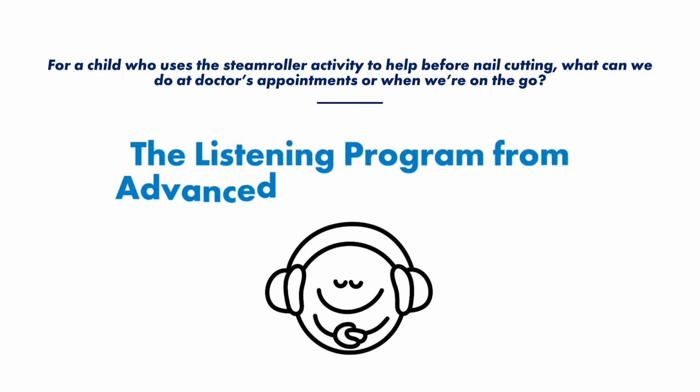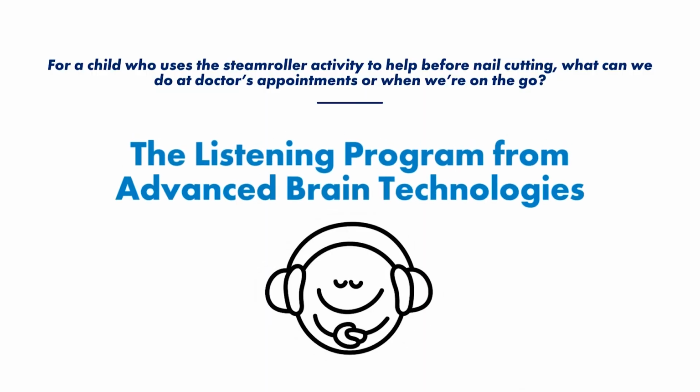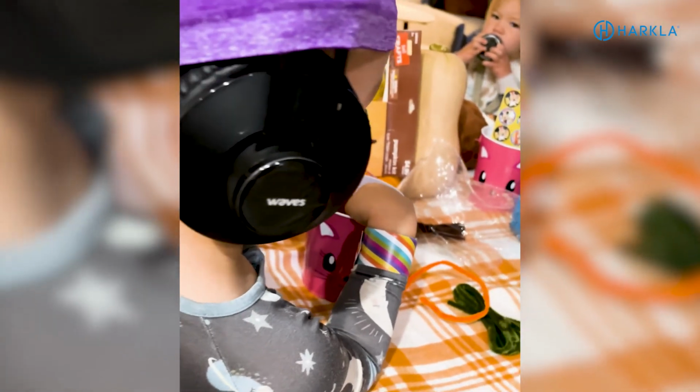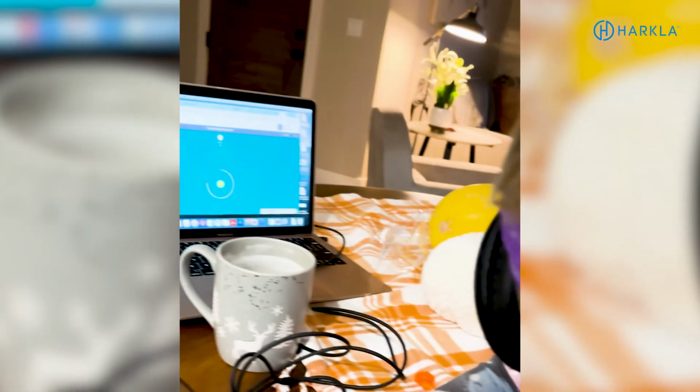The thing I was thinking of was the listening program from Advanced Brain Technologies. This is a music program that we love. We've talked about it in other videos and our podcast episodes, and this can be really helpful for your child to use on a daily basis, but also to use in the car during the drive to the doctor's office, or they could even listen to it while they're in the waiting room. They could listen to it afterwards to help re-regulate the nervous system after the appointment. Yeah, so lots of options that you can take with you on the go.